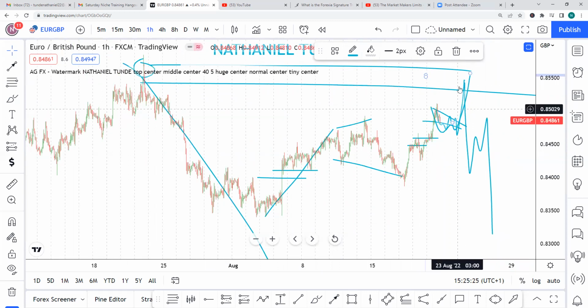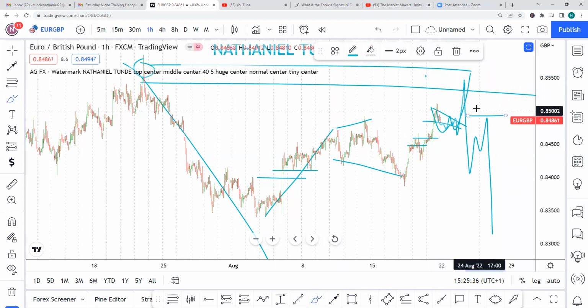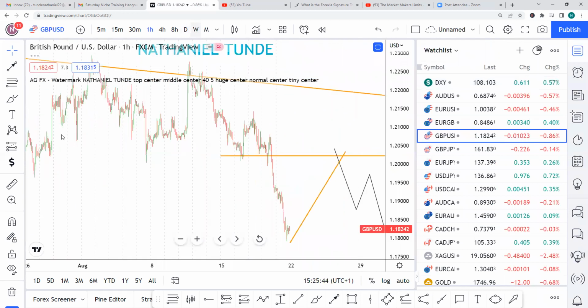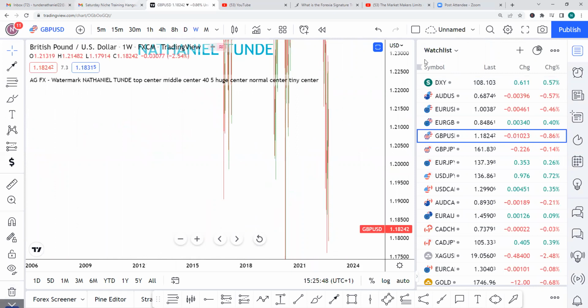So once we have ascertained that liquidity is taken and the initial originating impulse has been established, all we need to do is to look for corrective structure back to this level, and take our trade without fear. Okay, that's what I'll be expecting on Euro GBP, GBP JPY on the daily time frame, on the weekly time frame rather.